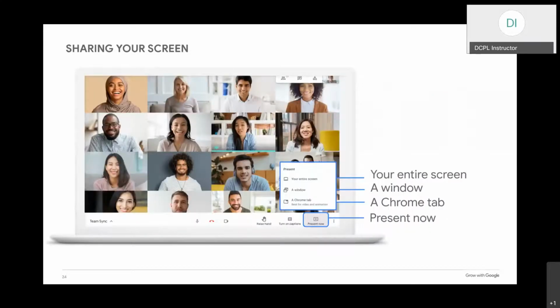And then sharing your screen can be very important depending on what you do. So you may not just be talking, but you may be showing a new feature on your website or part of your product, and you need to show it on the screen. So someone can share a file or document by selecting the Present Now button, and it'll allow you to give different options such as presenting your entire screen, a window, or a Chrome tab.